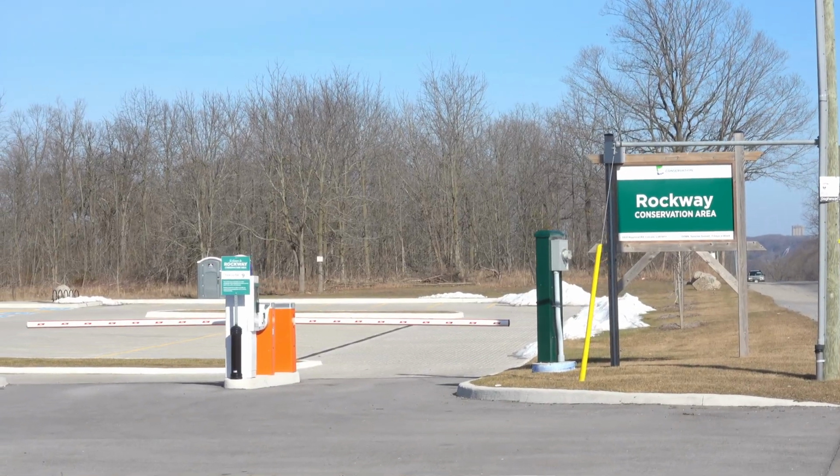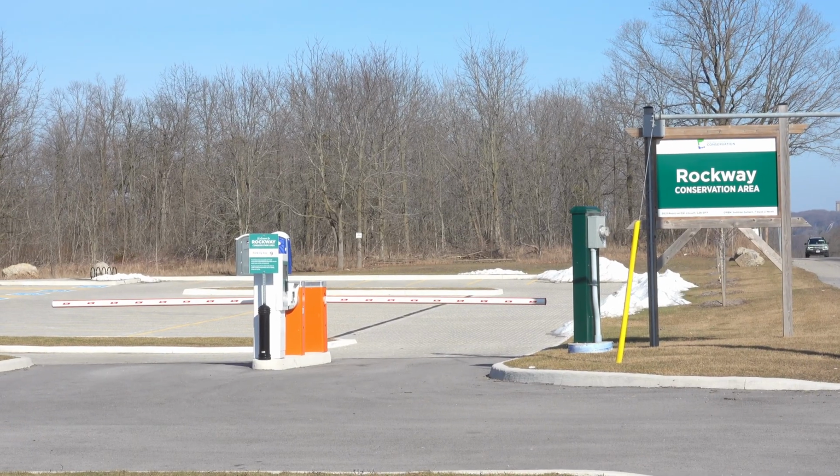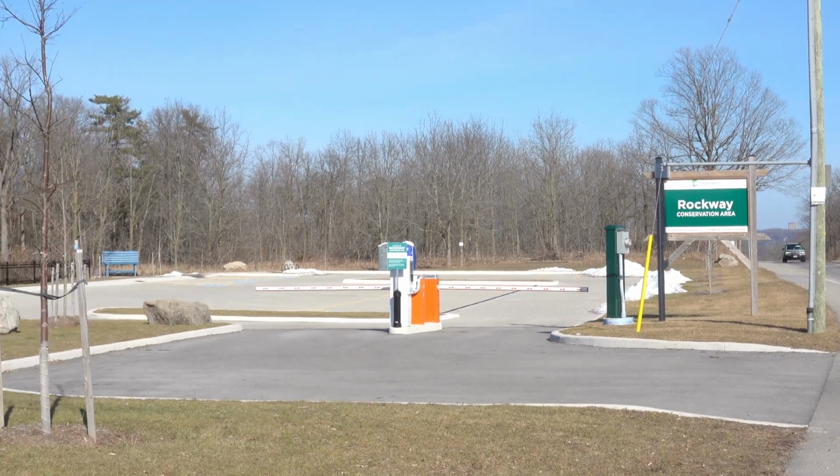So here you have the parking area that will get you right next to the falls. Astounding. I'd say that is one of the most impressive waterfalls, if not the second best, that I've witnessed in Ontario without question. And maybe in the top 10. It is incredible down there. I only wish I could get closer. But we've got to move on. Let's get to our next destination.